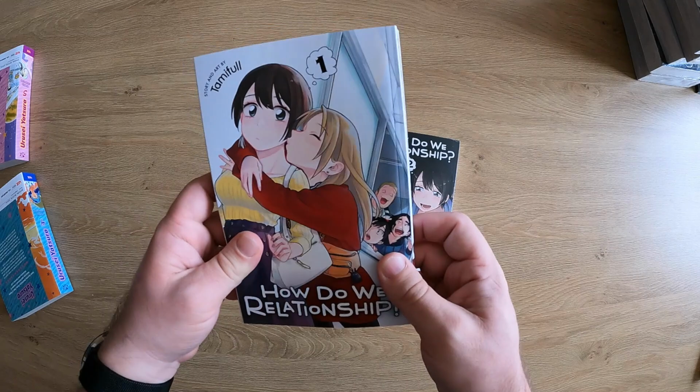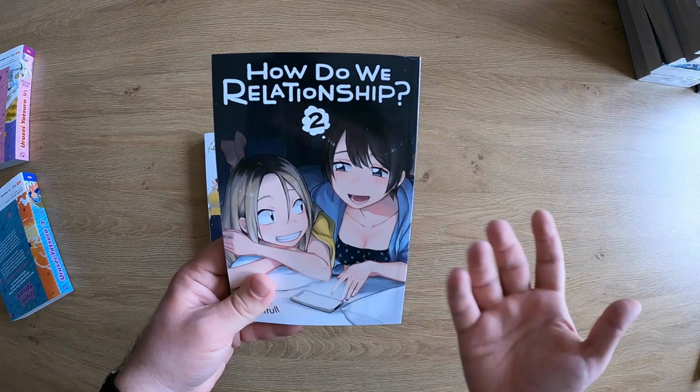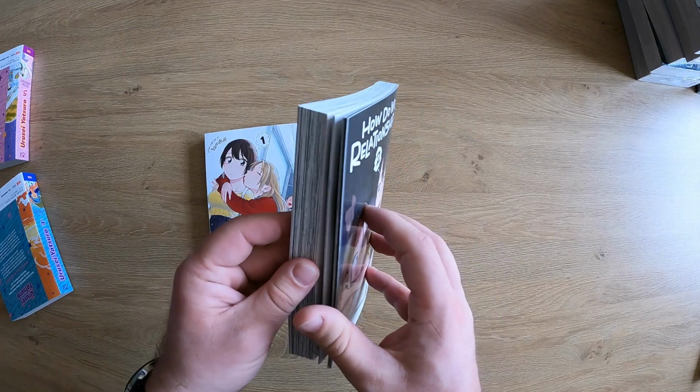I'm buying a ton of Yuri because I noticed that I enjoy that genre. I like to read romance between girls. It feels, in my opinion, quite better than what I'm used to. The drama is there and all of that stuff. And I can't wait to try this one.